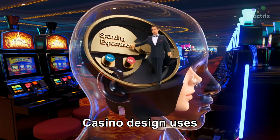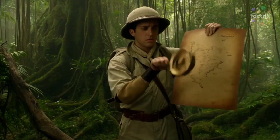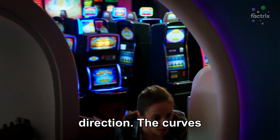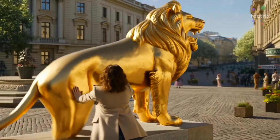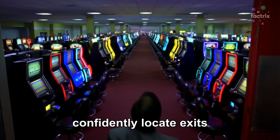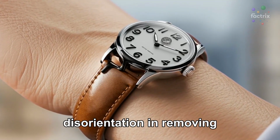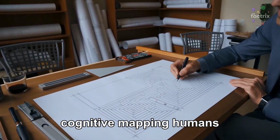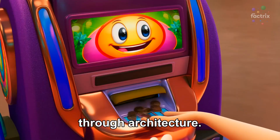30. Casino design uses curved walls and pathways to create disorientation and prevent mental mapping of space. The inability to mentally orient makes it harder to find exits or maintain a sense of direction. The curves keep new possibilities just out of sight, encouraging continued exploration. The architecture prevents establishing landmark-based navigation. Players who can't confidently locate exits feel trapped and stay longer. The spatial confusion adds to time disorientation by removing bearings. The curved design is specifically calculated to prevent the cognitive mapping humans naturally do. The disorientation is intentional psychological manipulation through architecture.